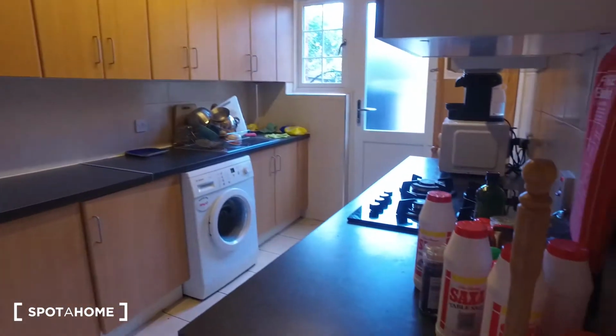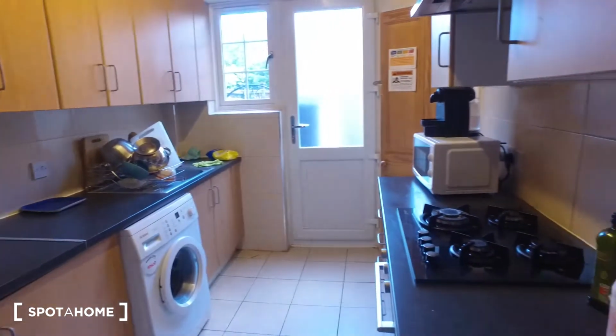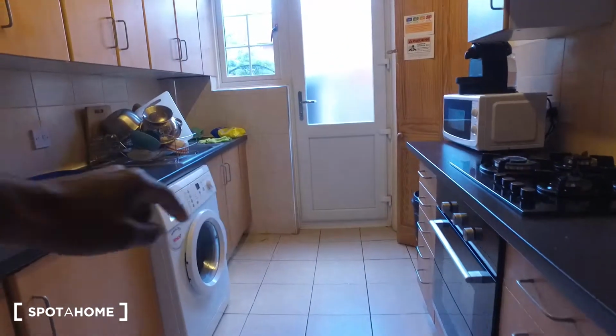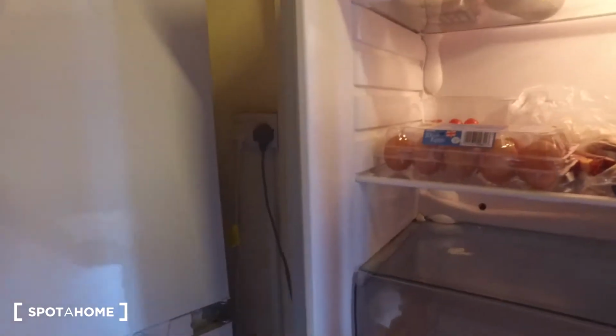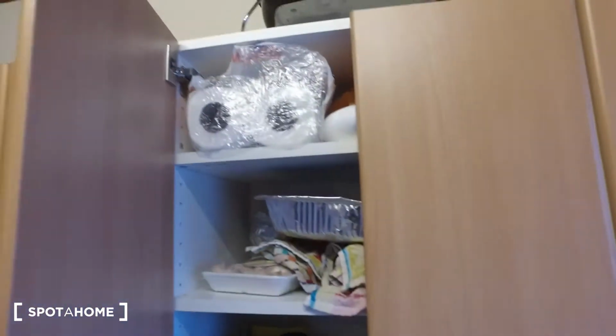So moving on to the kitchen, it's fully equipped and we have a number of appliances. On top we can see we have the 4-burner stove, a microwave. Down below we have the oven, and then to the left we have a washing machine. Immediately to our left we have the fridge and freezer unit, so you can store a lot of food. Up above we can see plenty of cabinet space for pots, pans, plates, cups, and anything else you see fit to store in the kitchen.